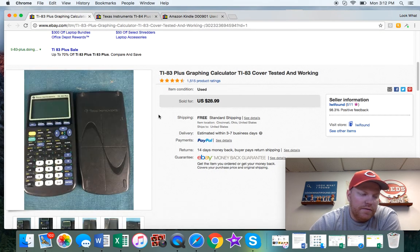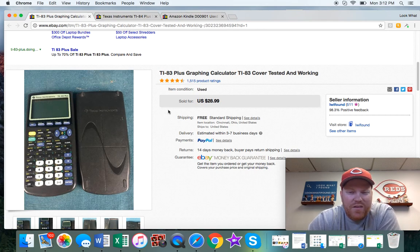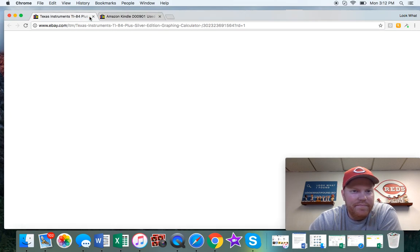TI-83 Plus, this is one of those bread and butter items. I normally price these around 26 to 27 shipped, but I was watching Andy the Parrothead Picker, and he was getting around 30 for his. And I was thinking, well, I must be pricing mine too low, so I priced this a little bit higher. Still sold really quick, and I got a couple more bucks out of that one. So thank you, Andy.